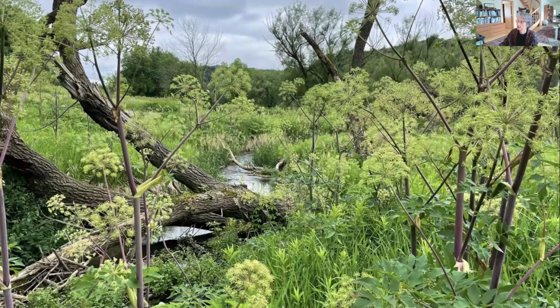And here's some angelica growing along the creek. This is a very weedy area with lots of reed canary grass, but it doesn't seem to be a problem for the angelica. Angelica seems to be able to compete just fine with reed canary grass.